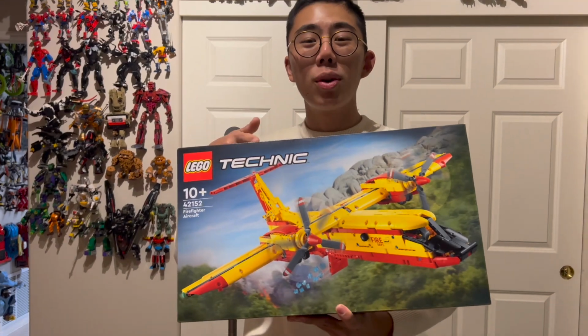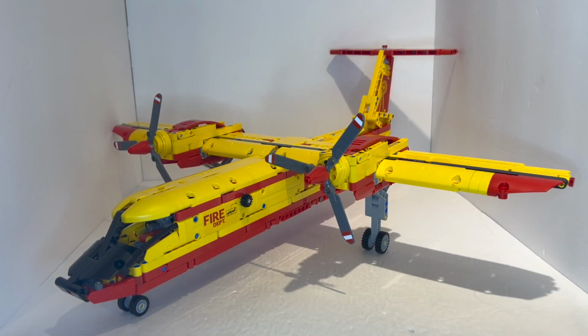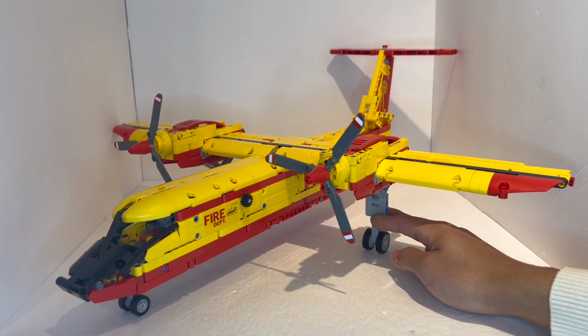And with that, I think it's time we just jump right in to our review of the Firefighter aircraft right here, releasing March 1st, 2023. Okay, so here we have the Firefighter Aircraft, set number 42152. It retails for 95 British pounds, 100 US dollars, and 110 euros, placing this pretty squarely around the $100 mark.